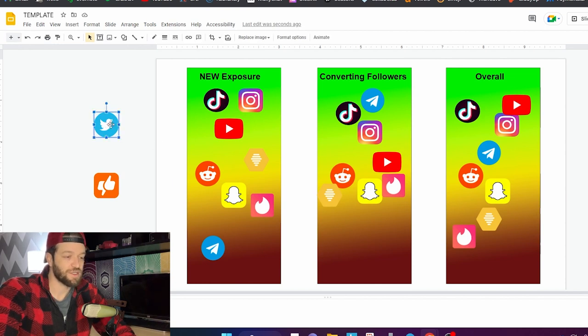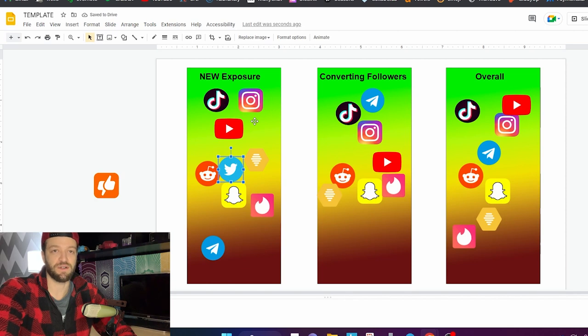So for new exposure, I'm going to go ahead and put Twitter right about here, because it is possible to get new exposure on Twitter if you're posting little video clips and good tweets that get shared and things like that. There are a fair amount of creators that are doing quite well with Twitter. And so I'm going to put it right in the middle right here.